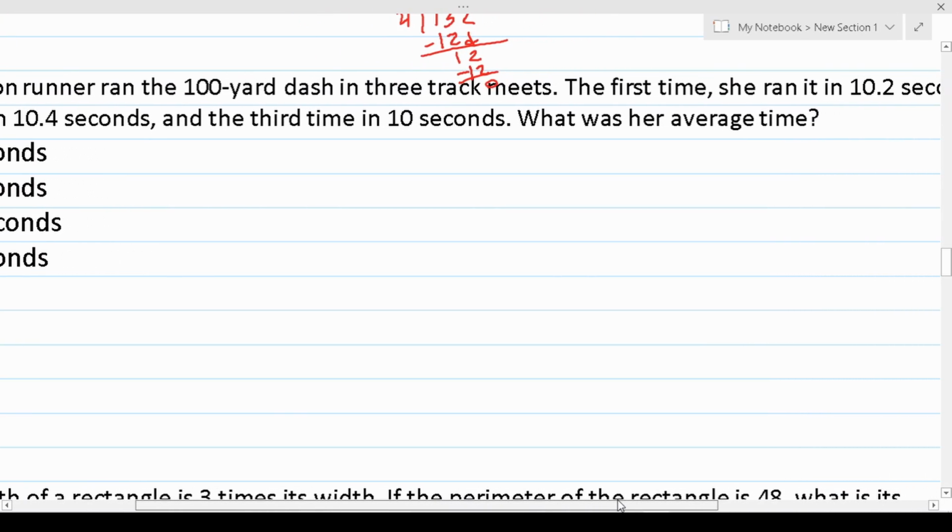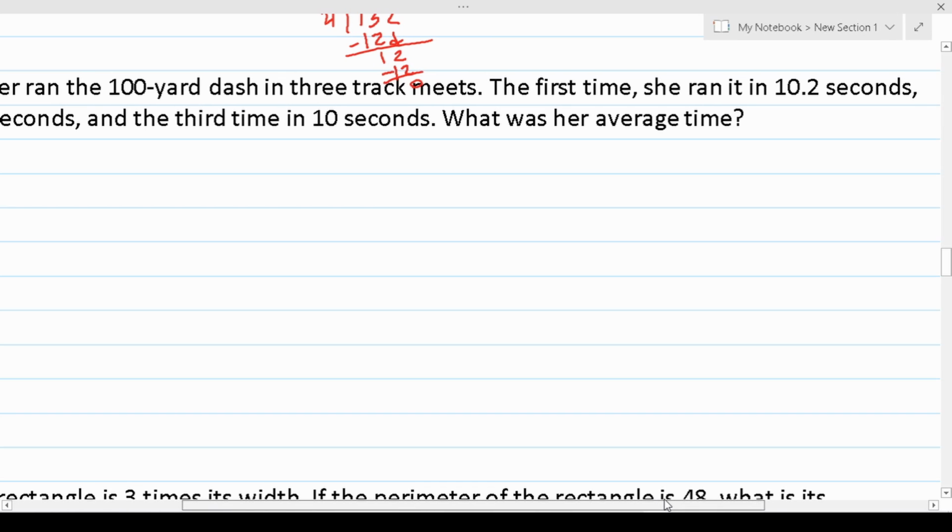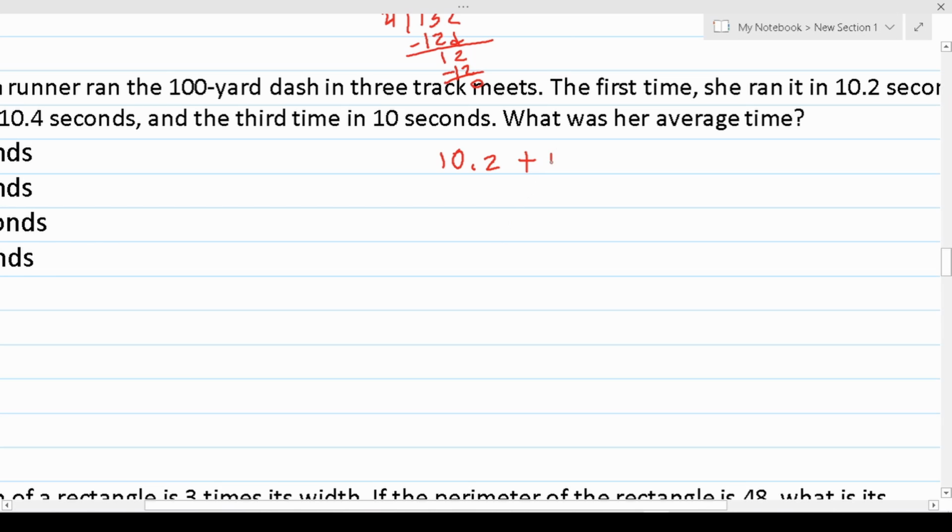So to figure out the average of her 100-yard dash times, we're going to add up those times and divide by how many times she ran it. So that's going to look like this. That's 10.2 plus 10.4 plus 10. And of course, that's going to be divisible by 3. Again, to find the average of anything, you sum up the numbers, and then you divide by how many numbers there are. There's 1, 2, 3 numbers.